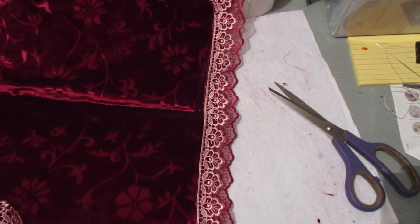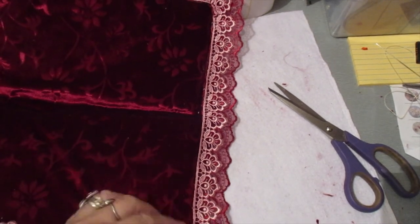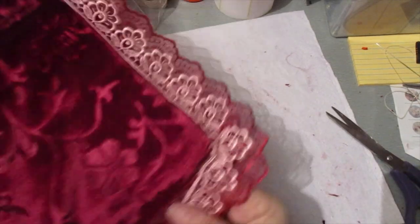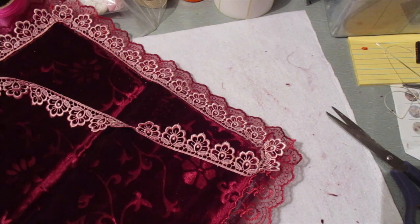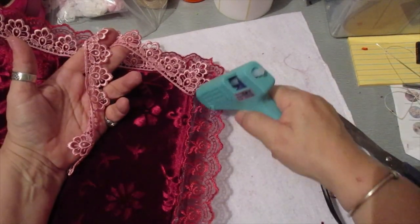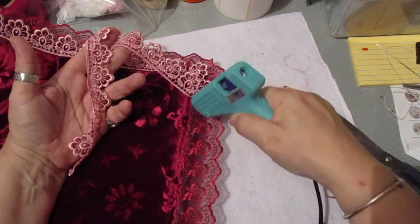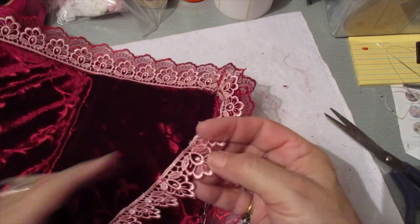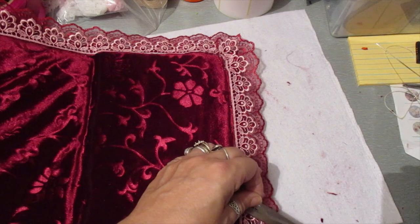And that will lay flat like that. I'm covered in glue. That will do, that's fine. Like I say, it doesn't have to be perfect. Right, and then we just do this side. Oops, there it is. Like that. Now, what's that? Bit of loose thread.